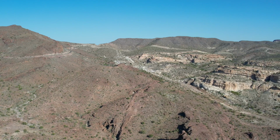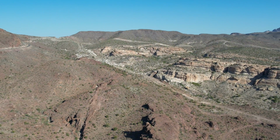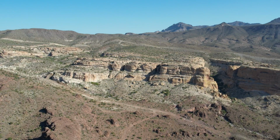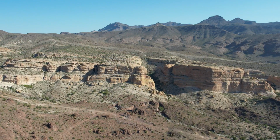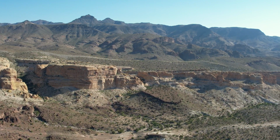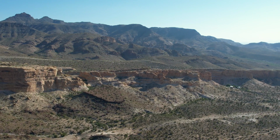Just a pretty, pretty place. Plus, we're up in elevation a little bit. I think at the top, we're about over 3,000 feet. If I don't see any color, do you? We'll just keep right on trucking.